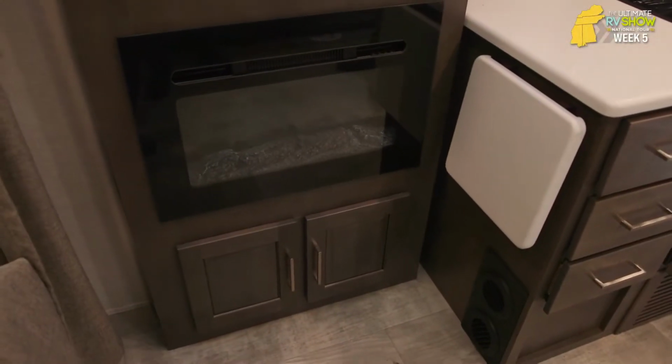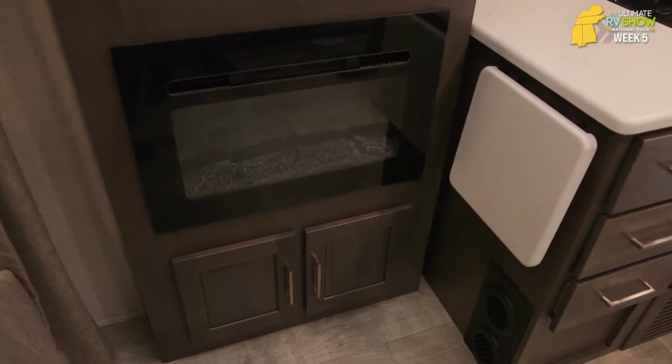You're looking at about 5,000, 5,200 BTUs on that bad boy, multiple flame settings, multi-light settings, and that little blower right there will knock the chill off the air.